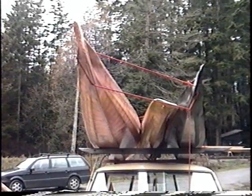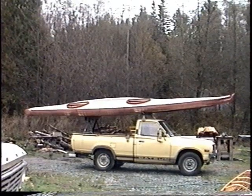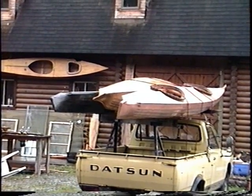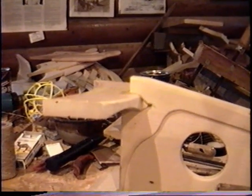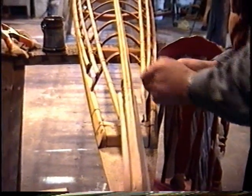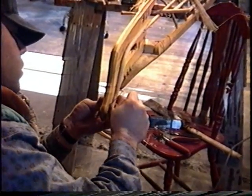To show you them bow on, the singles on the right side in black and the doubles on the left side in brown. This is the stern, just to show you the single is on your left and the doubles on your right. And this is the stern piece that has been lashed together. It will be pegged down the center in a minute. And then he stitches them on to the bow piece.